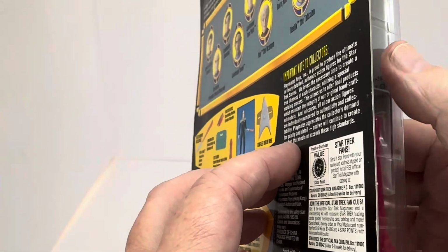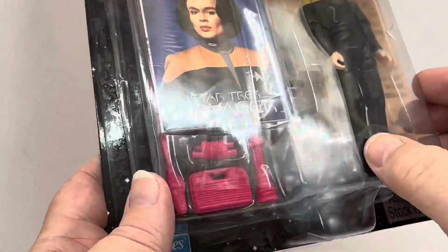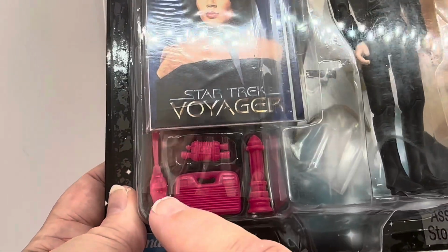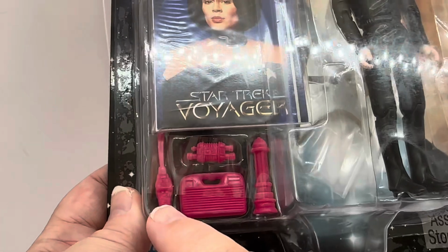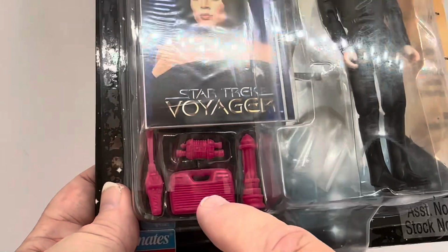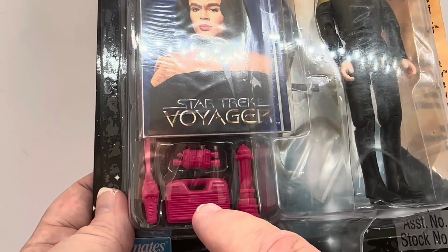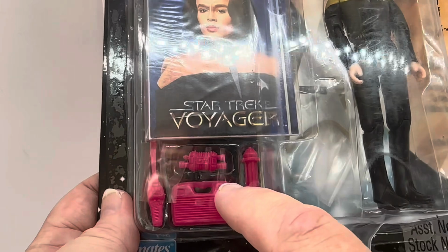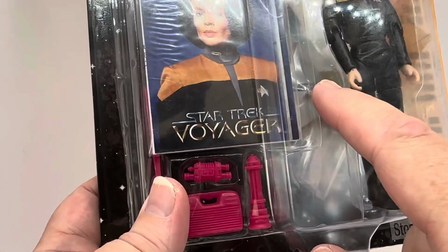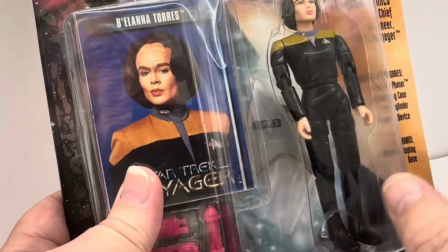And you can't see what's on the back because you've got instructions by the looks of it behind it. But there's also her accessories, the Delta Quadrant Accessories. So you've got the Type B phaser, or Type 2B phaser. You've got the engineering case. You've got the test cylinder, and you've got the Trajector device there. And of course, behind her, you can see the stand with her name on it, Torres.